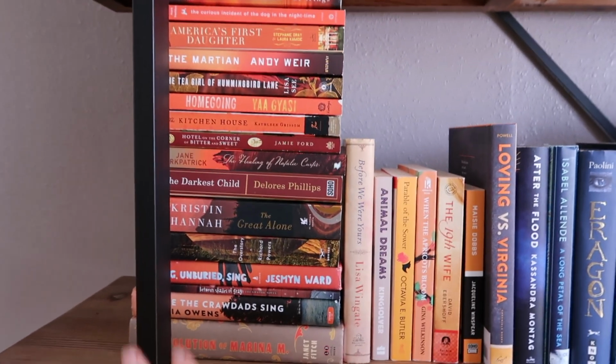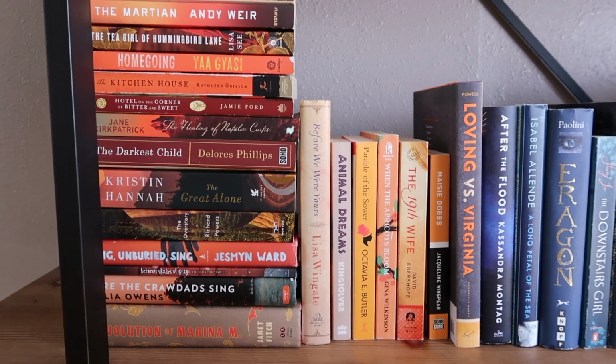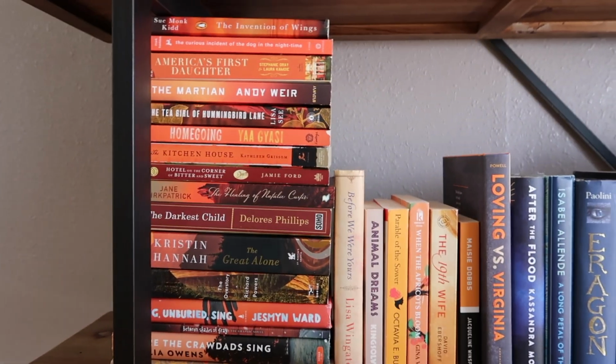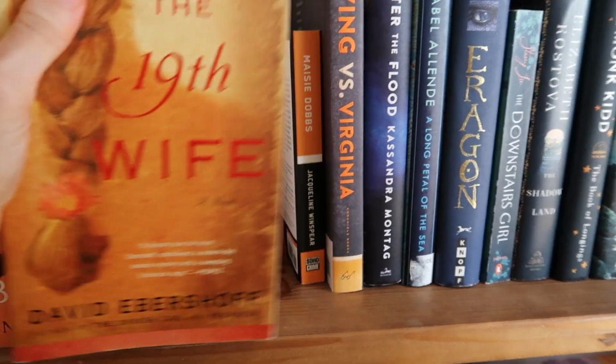Let's check out my orange section. So this is what I have for orange. Oh, I guess I should have said I have a mix of books that I've read and that are on my TBR. Like they're all together. So some of these I've already read. But for orange, what am I in the mood for? Very obviously, When the Apricots Bloom. That feels very springtime. Maybe this historical fiction, The 19th Wife.